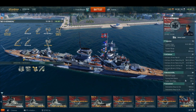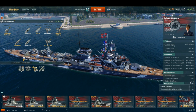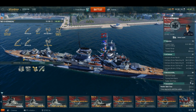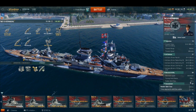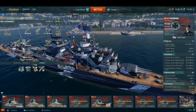Maneuverability: 32 knot top speed, 720 meter turning radius, 6.1 second rudder shift time. And again, I just don't feel like this ship has the maneuverability of some of the other Tier 6 cruisers. She seems a little lethargic at part rudder inputs, and it makes dodging incoming fire, especially at close ranges, very difficult. Concealment range by sea is 10.8K.